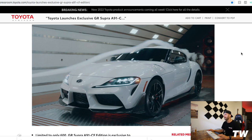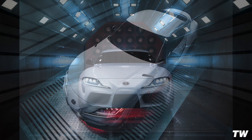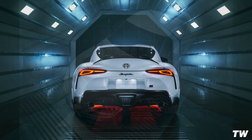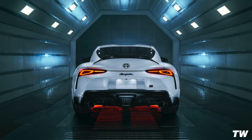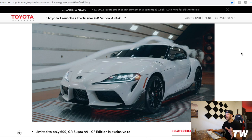I know that in due time, when they actually do come out with this Supra, you can actually buy these OEM parts, which I can't imagine how expensive they're going to be. It's going to be interesting to see how many people actually go for these added parts on their A90s and their previous A91 Supras. But we'll see. In the photos that they released in the wind tunnel, it doesn't look that great. But I have some other photos where I think it looks a lot better, more realistic, real-life photos.